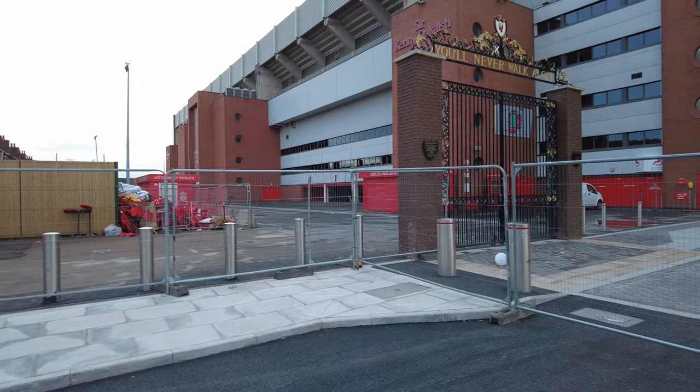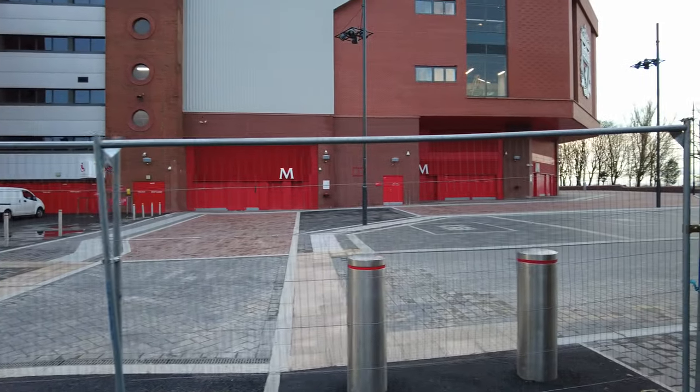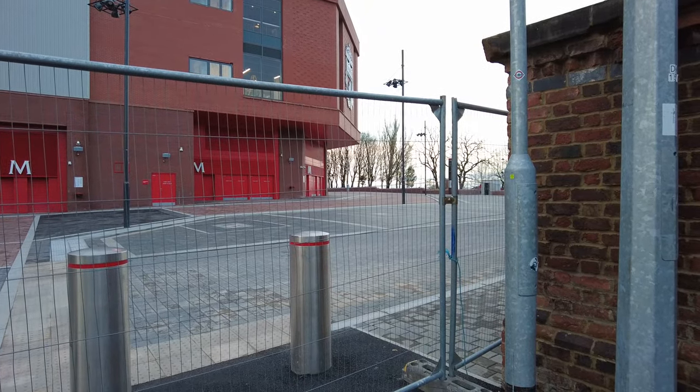So we're going to end the video very soon. We have one last pan around. It's amazing ground. And a very peaceful Anfield Road.